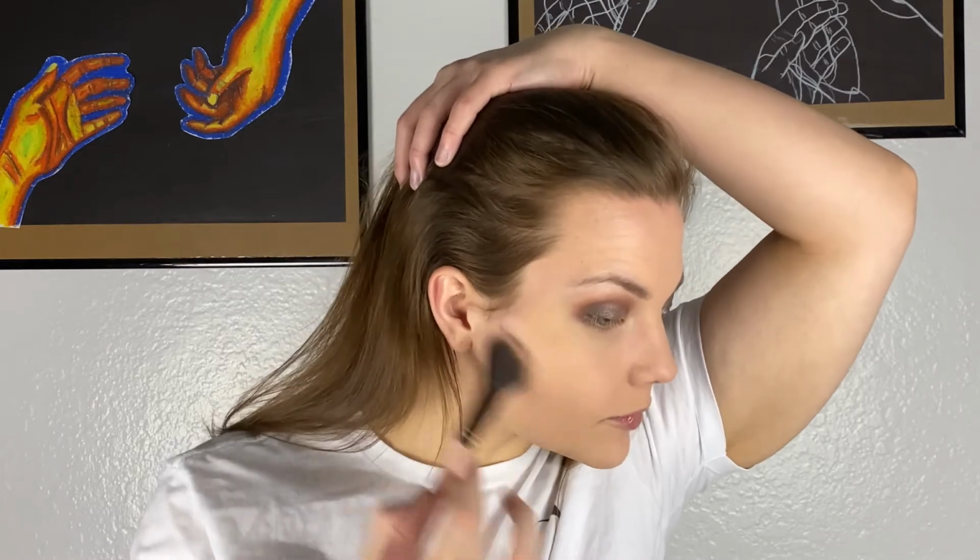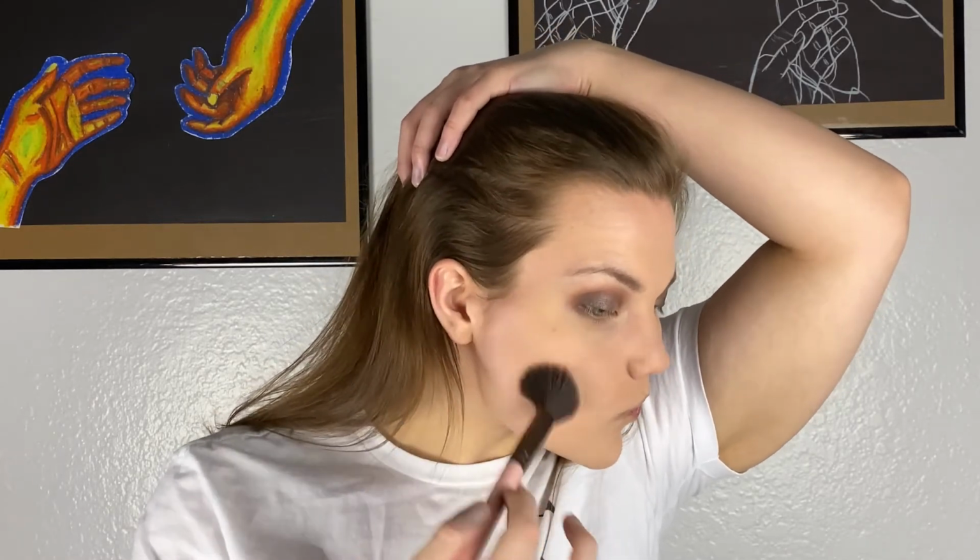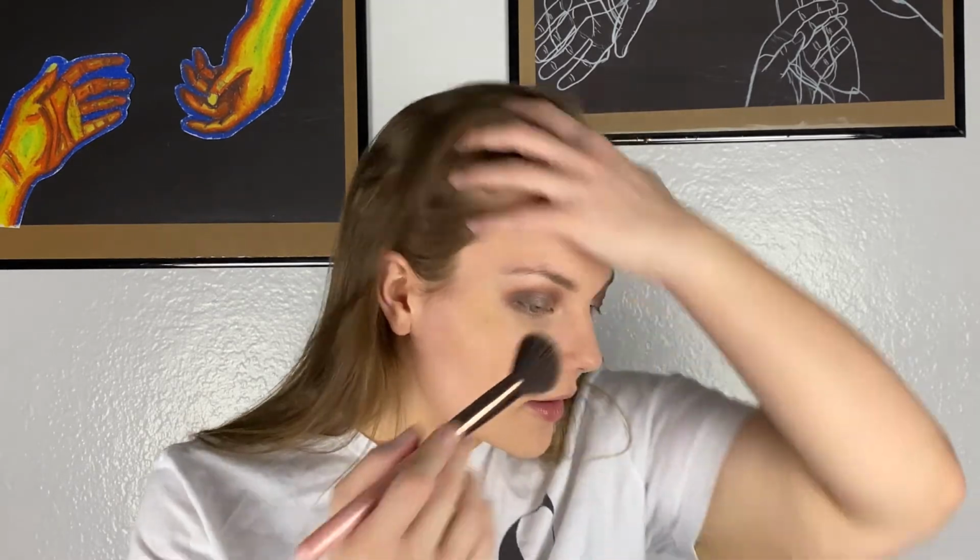Then I follow in where my natural cheekbone comes through, right underneath that, and then I bring it down under the jaw area. It's making a 3 basically. At least that's how I always remember it to be. Not too shabby. I would like to add some blush.